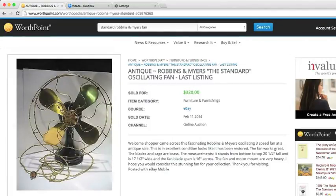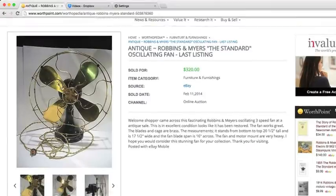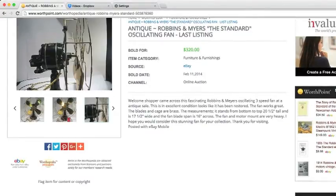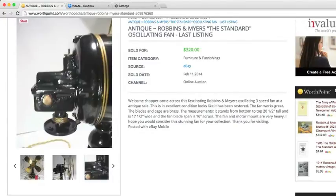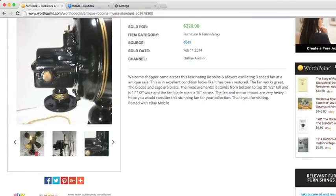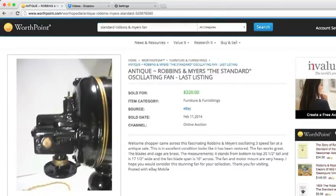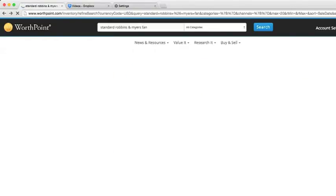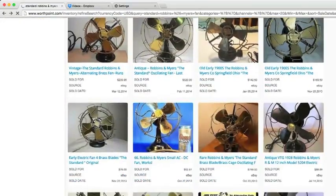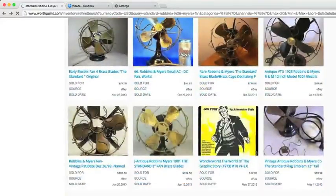It sold February 11, 2014, so it's not really that old of a listing. It looks to be in fantastic condition. Same as mine. It's the same make, model, and condition, really. So I would say that my fan is probably in the same range of the $300 to $350 mark. Again, I don't want to sell my fan, but it's nice to know what it's worth. If you're looking to insure something, this is a wonderful resource to find out the fair market value so you know what the correct insurance amount is.